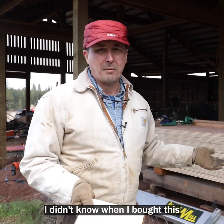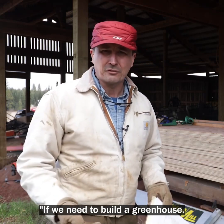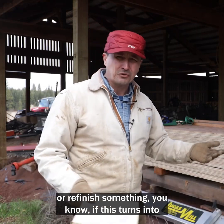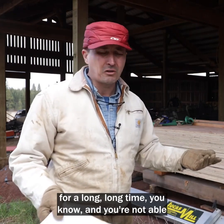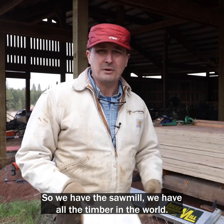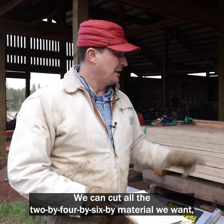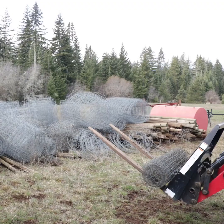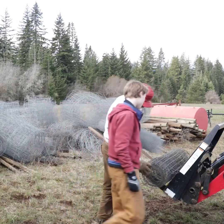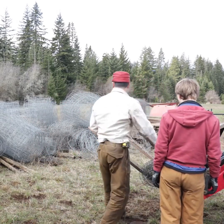I didn't know when I bought this what I was going to use it for, but I thought, if we need to build a greenhouse, a cabin for family members, or refinish something, or if this turns into the Great Depression and lasts a long, long time and you're not able to get this stuff, that's a huge problem. We have the sawmill, we have all the timber in the world, we can cut all the 2x, 4x, 6x material we want, but I can't produce that. Probably enough for the whole project.